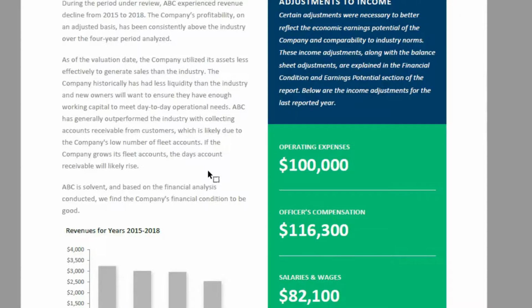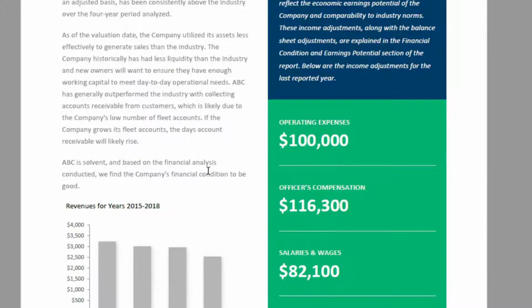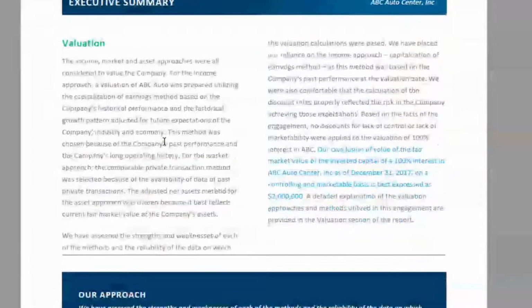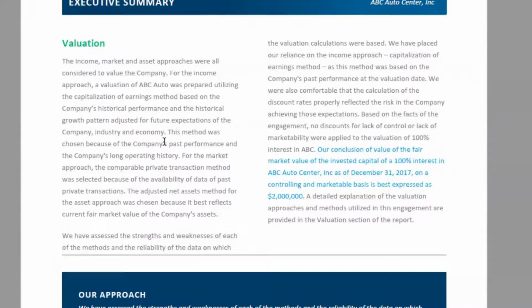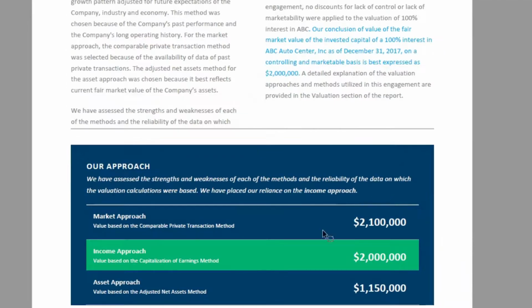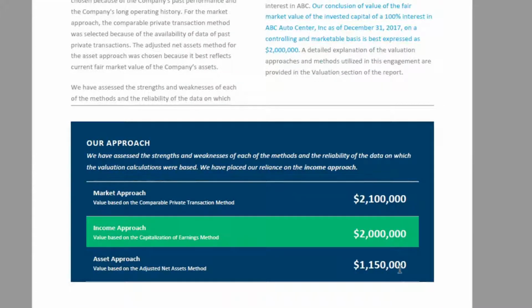So we make adjustments for those, whether they be for the plus or for the negative. The valuation itself, this particular business, we looked at all three approaches. We looked at the asset approach, the income approach, and the market approach. And some companies decide to average the valuation. Some choose a particular one valuation. We generally choose a specific approach and the valuation associated with that approach for a host of reasons, but there are reasons why you may want to average them.